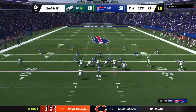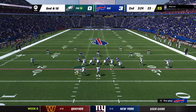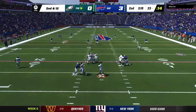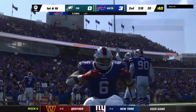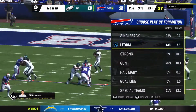So the opening play of the drive goes backwards. Now they'll come up on 2nd and 12. From the gun, it's Hurts. Oh, that's into double coverage and intercepted. Picked off by Rashaan Evans. And his guys are going to take over at the 39-yard line.